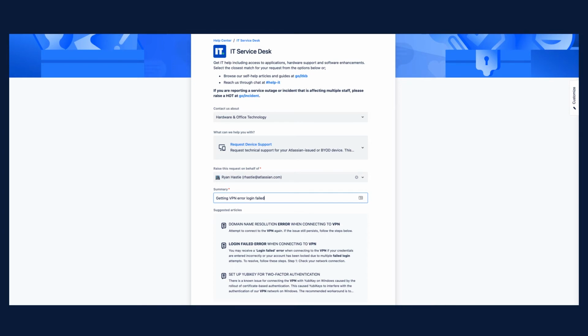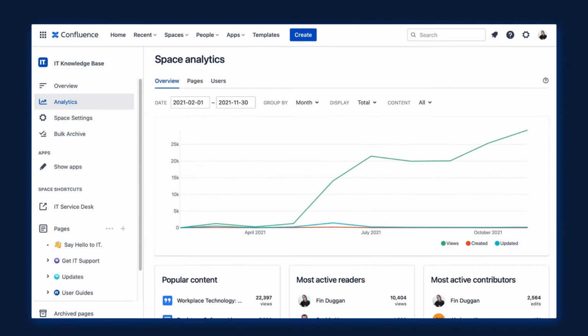This feature is fantastic as it proactively suggests articles to staff while they are raising their ticket in the portal. In terms of ticket prevention, this is the best time and place to provide self-service guides and troubleshooting articles to staff and prevent a ticket from needing to be raised with IT. We had the data to show that our internal staff were keen to try to solve problems themselves and could see almost half the company visiting our knowledge base space at least once a month. Confluence Analytics gave us the confidence that our ongoing investment in quality user guides and troubleshooting articles was well worth it.